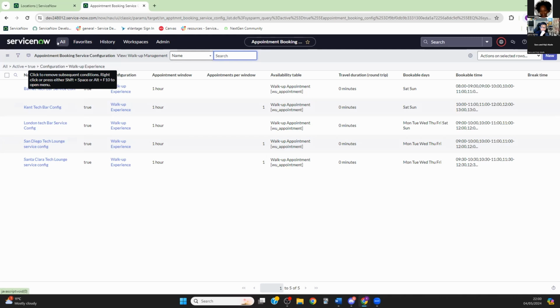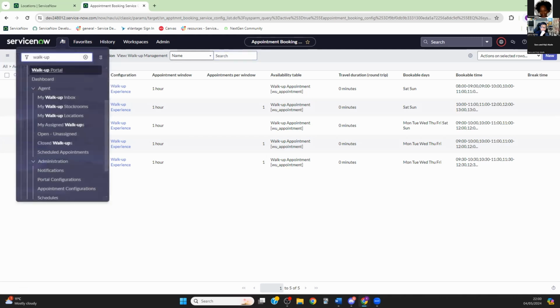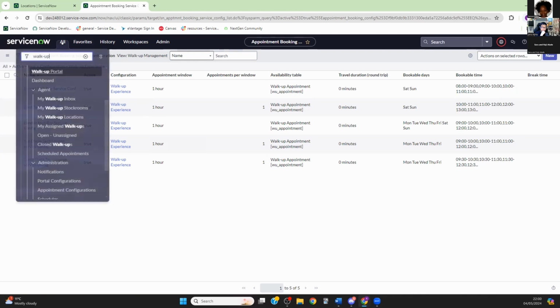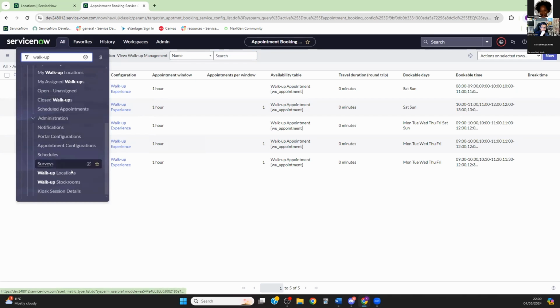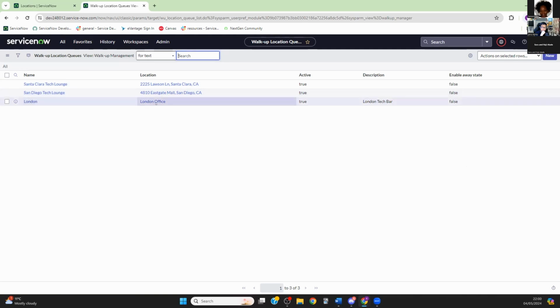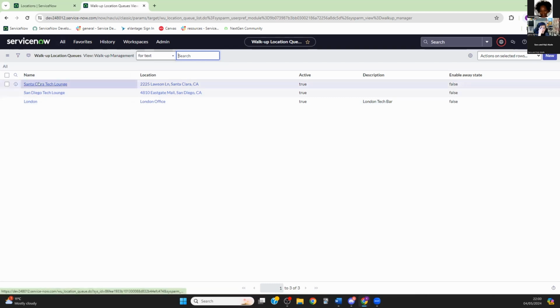So I believe we can have an attempt at setting up one last thing. I'll just go to the filter again, and I'm going to the locations. We've got these 3 locations. They are set in the locations table. So I'm going to set one for Kent in the locations table. If we don't do that, then we'll only have these options to pick from.